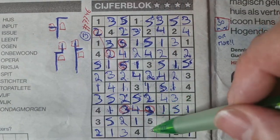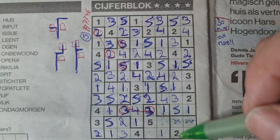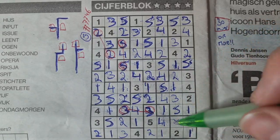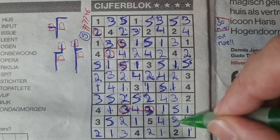This box can't be 1, that box can't be 1, so 1 box left for the 1 in this area, should be there. 2 numbers left for the numbers 2 and the 4. 2 and the 4, we have a 2 there, no 2 there. 2 should be here, and the 4 goes there. And the final 2 numbers, the 3 and the 4. We have a 4 now, so no 4 there. 4 should be here, and the 3 goes there.